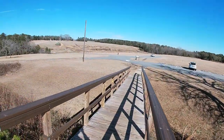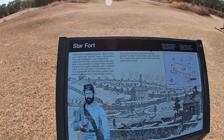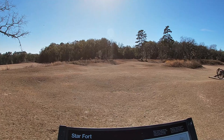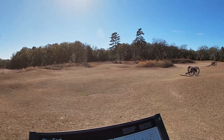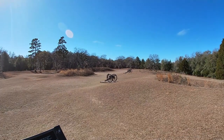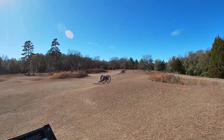So I just walked from over here. This is what's called the Star Fort. It says, within this stronghold stood the offices of the Post Commandant and Prison Commandant. Fort and headquarters were symbols of power, but fully enclosed earthworks reflect the authorities' besieged state of mind. Hampered by supply shortages and a constant influx of new prisoners, the Confederates here were responsible for operating a prison camp under conditions that they could barely control. Four of the Star Fort's guns were trained outward to repel Union cavalry raids. The other five cannons were aimed toward the north slope of the prison camp.